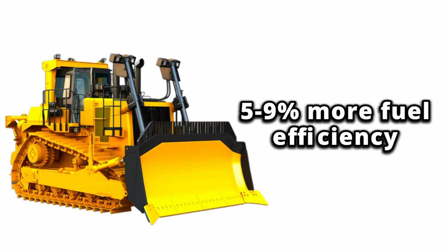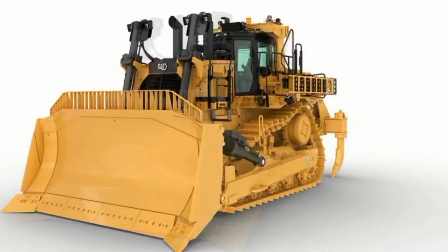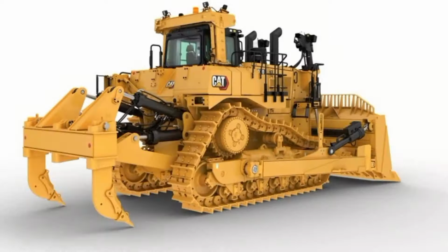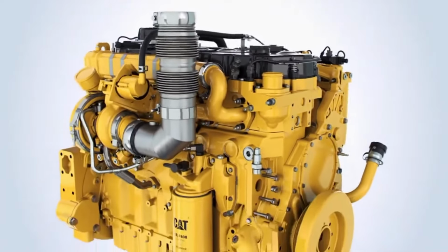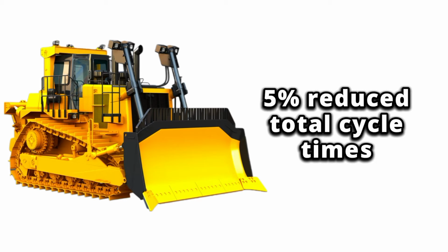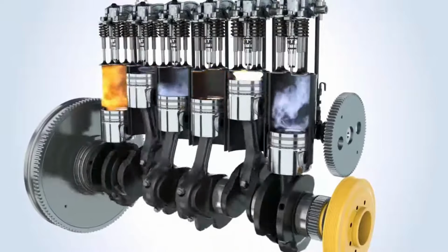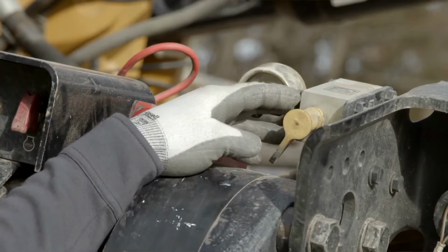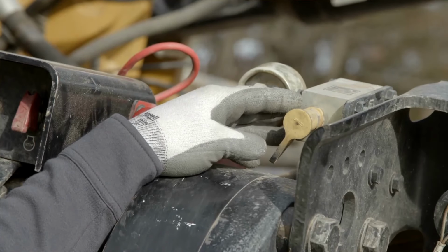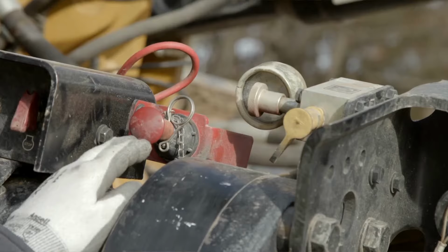The D10 offers 5 to 9% more fuel efficiency across a range of applications, including production dozing and truck dump support work. High horsepower reverse with the new D10's optimized drivetrain improved productivity by offering nearly 5% reduced total cycle times in downhill dozing. Both operators preferred the D10's hydraulic response over the D10 T2 in production dozing and berm building. Seamless transitions between locked and unlocked stator modes of the stator clutch torque divider improved efficiency without operator input.